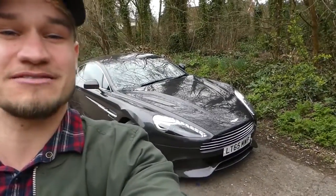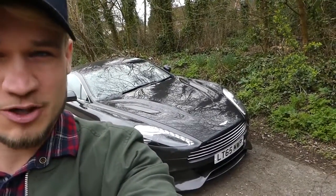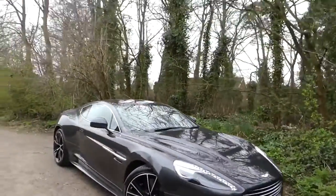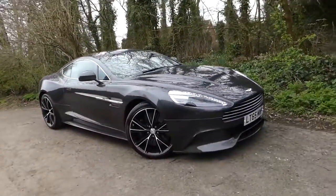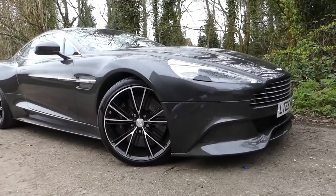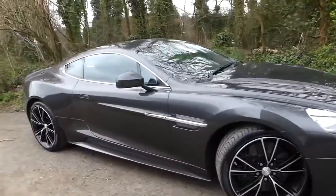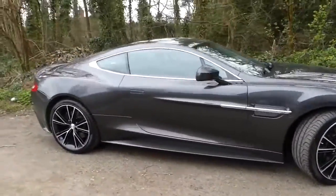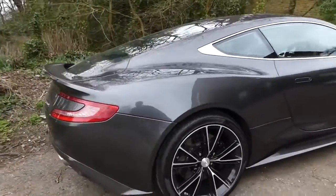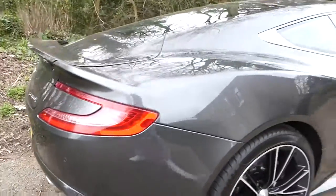This is a 2015/16 Aston Martin Vanquish 2+2, and I'm gonna now get out of the camera and show you around what a stunning car this is. I've never actually met someone who doesn't like the look of Aston Martins, and this car being the Aston Martin Vanquish, the ultimate car from Aston Martin as they describe it, is one of the most beautiful cars. It's spec'd absolutely perfectly, and we've got a hell of a lot of carbon all around this car.